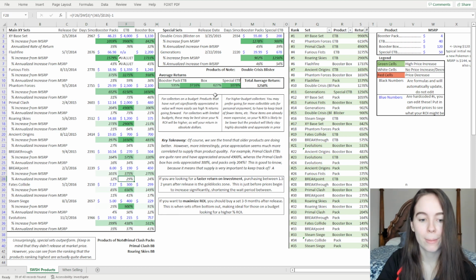But other products that I would recommend are the Primal Clash booster boxes or Primal Clash packs if you don't mind managing all of that.